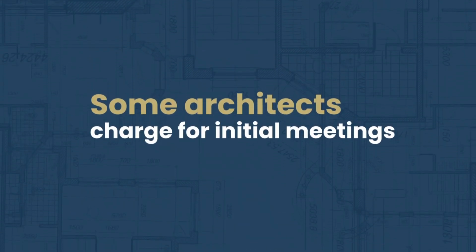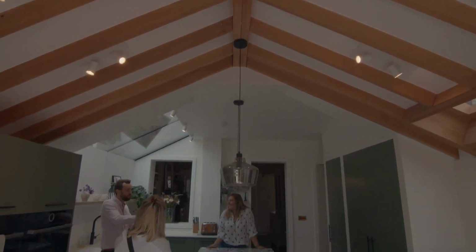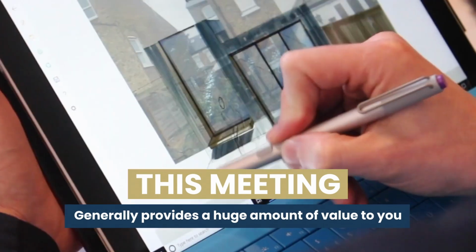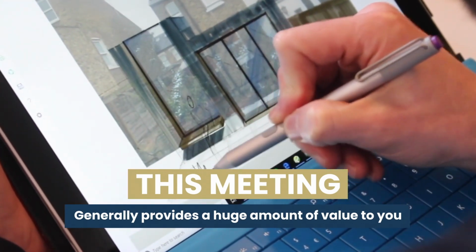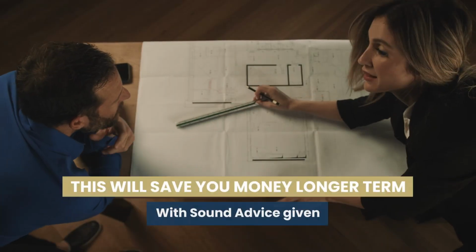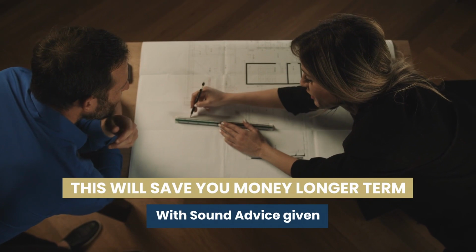Now, some architects charge for initial meetings, others don't. Many charge a nominal fee to cover their time and travel, but this fee is often deducted from your full quote should you move forward in working with them. However, if you're really not satisfied with the value you get from this initial meeting, then the architect will normally be happy to refund you. However, this meeting generally provides a huge amount of value to you with design ideas and things you may not have thought about, but will also save you money longer term with sound advice about the design process and the traps to look out for.